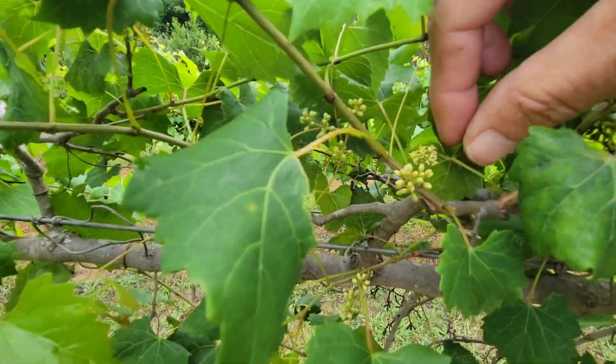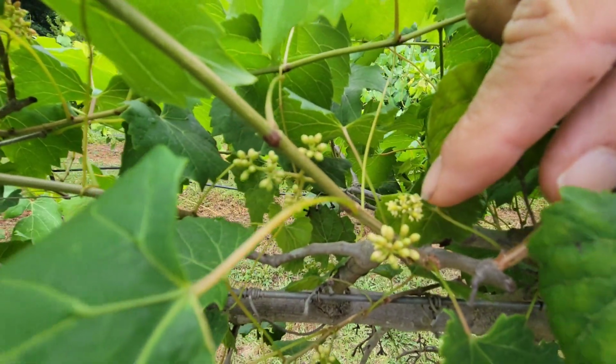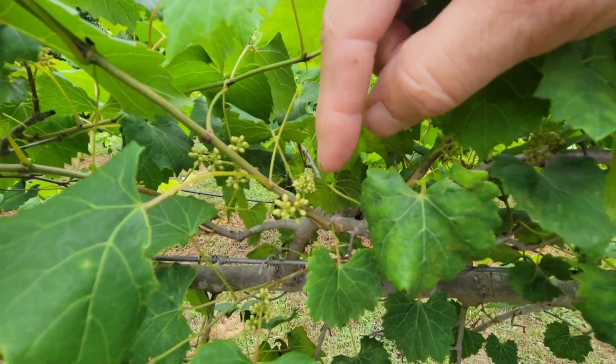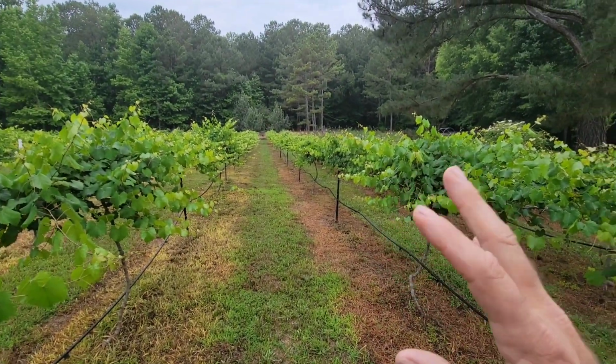These are just now breaking bud. Look at that. They're just breaking bud right there. Nice. Excited to see that. That's the first I've seen. But they can get really heavy, so you need a trellis system.